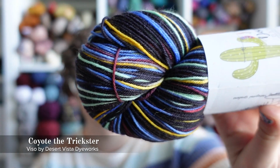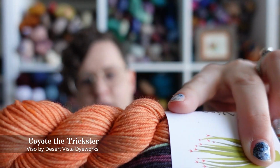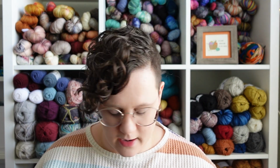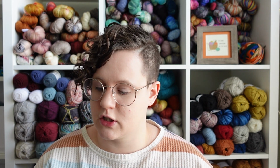The black with the alternating neon, so good. And it comes with a mini. So all of these are on her Viso base, which is a 75% superwash merino and 25% nylon. I also ordered her, I might mispronounce this, the Chiang Mai Moon Goddess color.